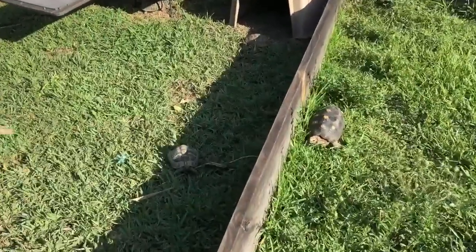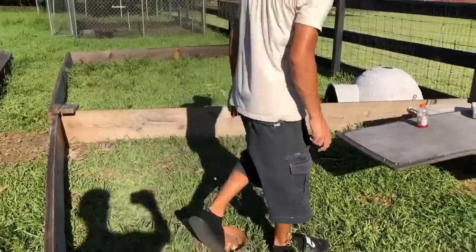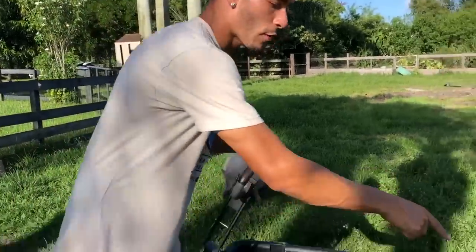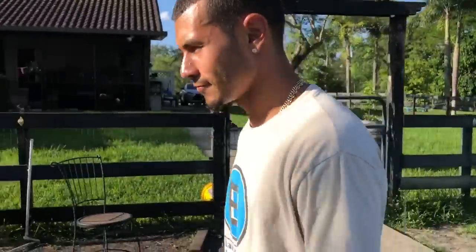All right, here you go, Missy. Everyone's back into the little home right now. Cool, cool beans. Awesome. Let's go get big boy now. I see how much this wheelbarrow is. It was $130. Now let's walk over here.